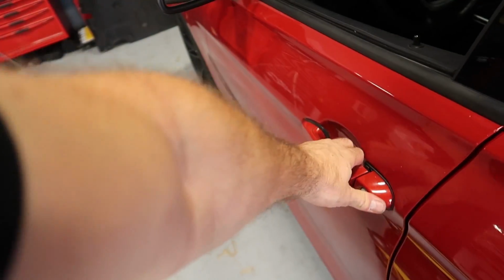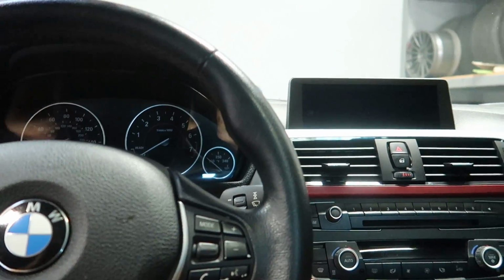Alright guys, well, there's only one thing left to do now that this exhaust system is on, and that's to get in it and go drive it and hear what it really sounds like on the road. Let's go, Ricky!